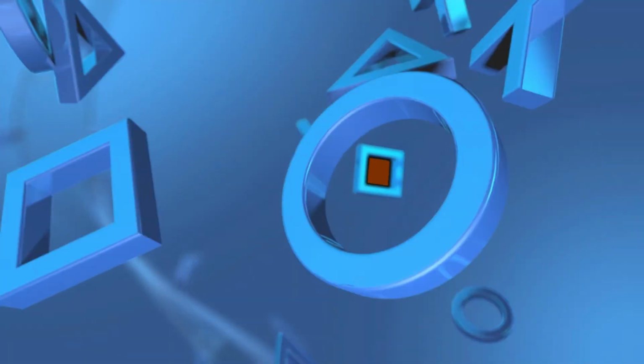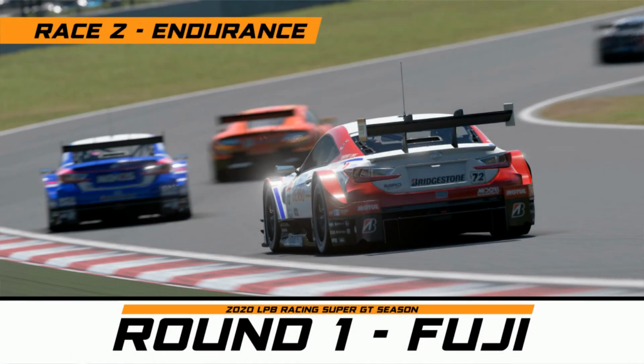And next time, everyone, it's going to be race 2, which will be the endurance race. 50 minutes of racing action coming your way.